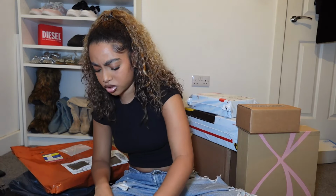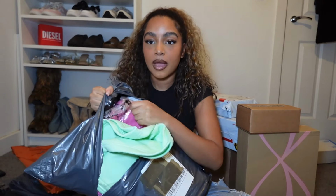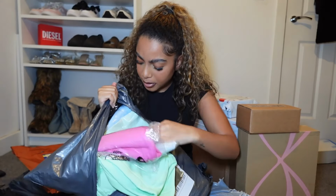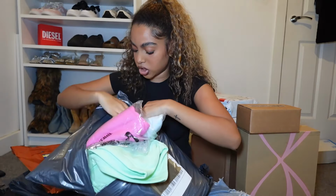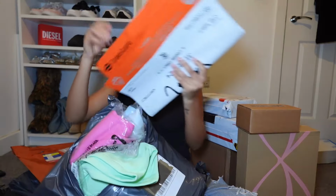Oh my gosh. There's so many colors in this bag. Neon green, pink, bright pink, may I add, gray, pink, green, blue, brown. Oh my gosh, that is so much. And then what is this? Wait, I want to see what this is.